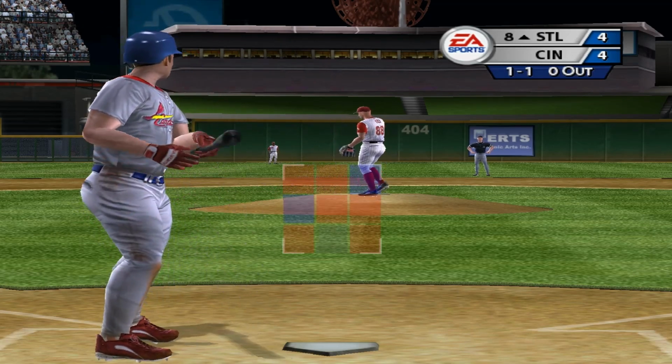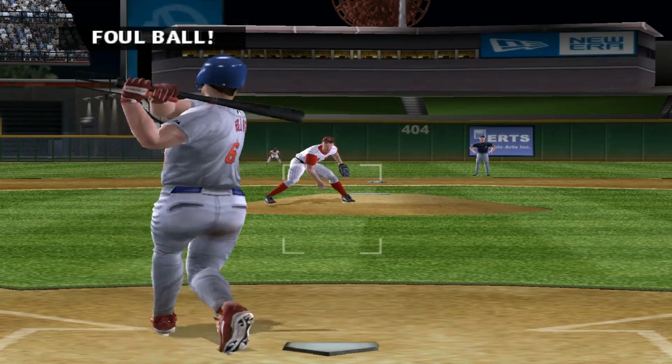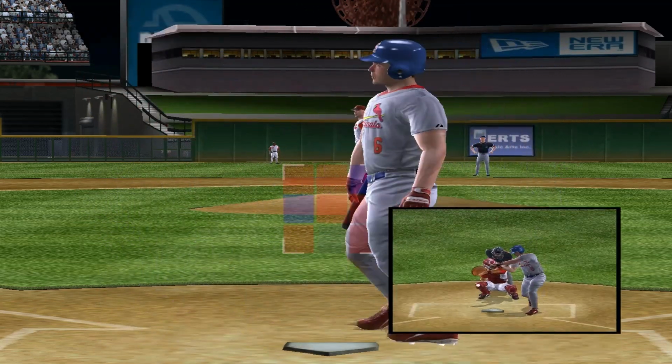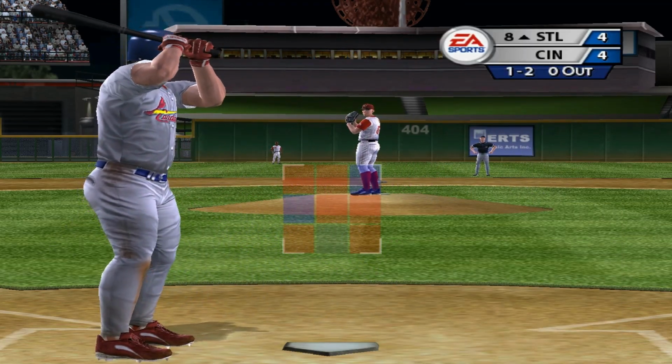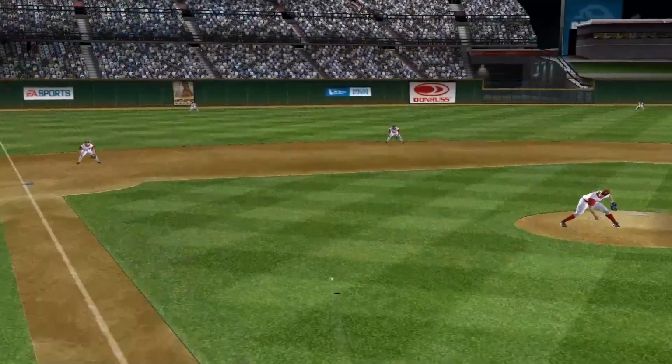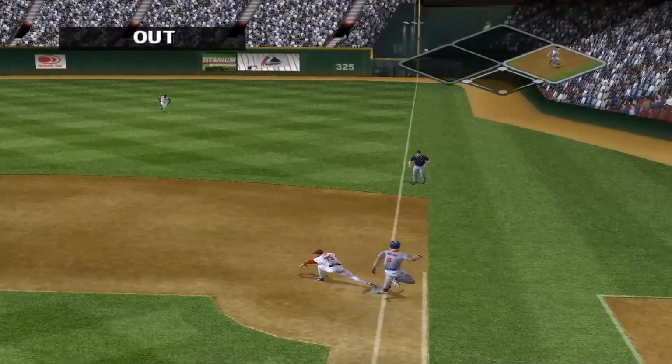Pitch in tight for a ball. Sometimes you try to make the hitter chase your pitch. That's exactly what you saw right there. It's hit to the left side. They got him.